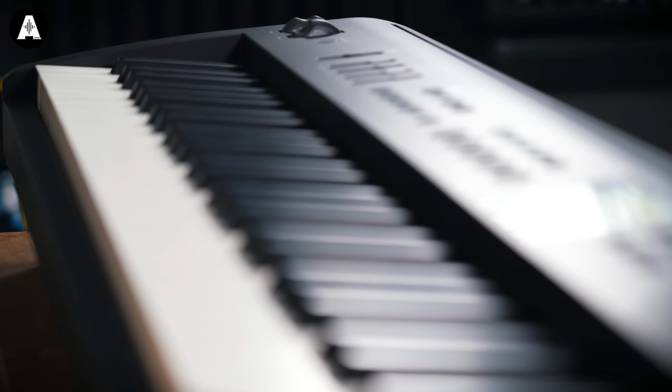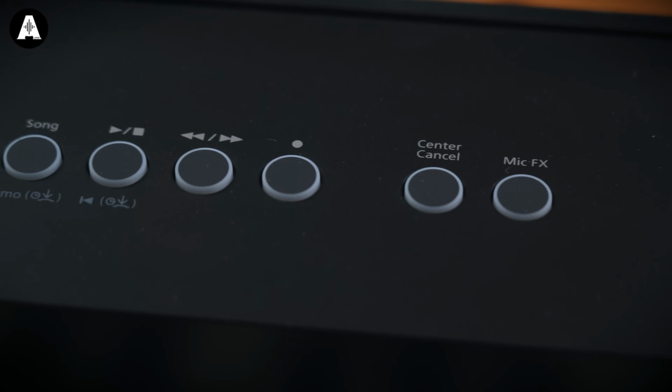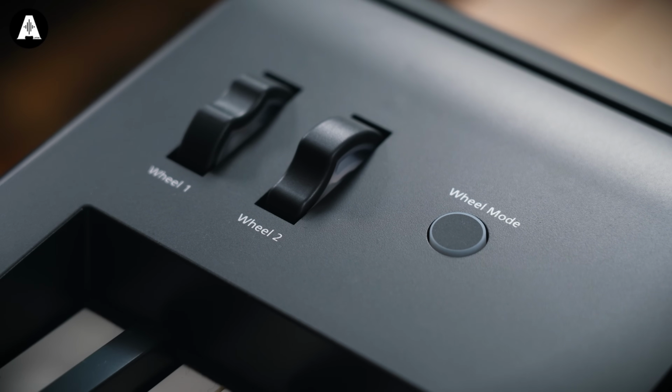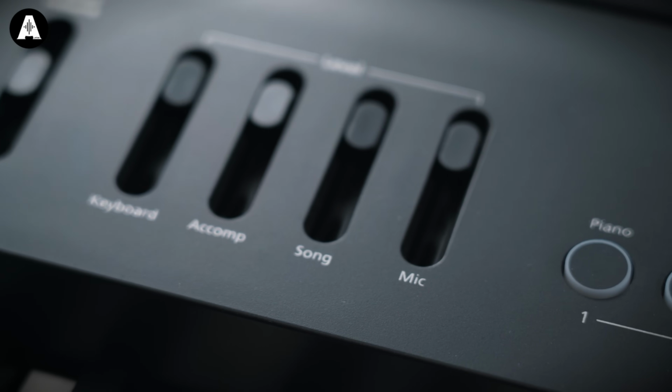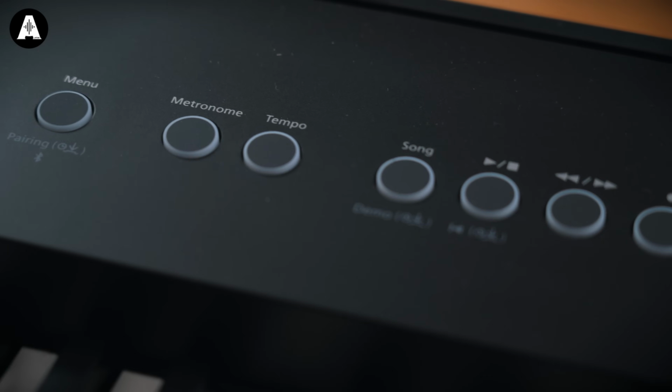The action is 88 keys of the PHA-4 standard keyboard action with escapement and this awesome ivory feel. Two 12-centimeter speakers with 11 watts per speaker output. The 3D ambience feature on the headphone output. I mentioned the ZEN-Core capabilities of it.